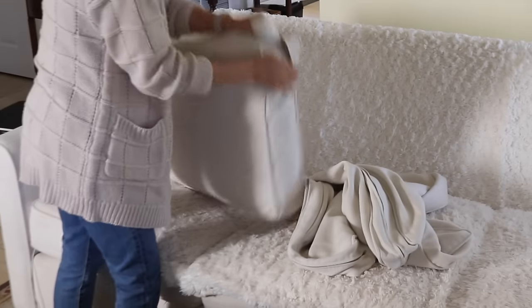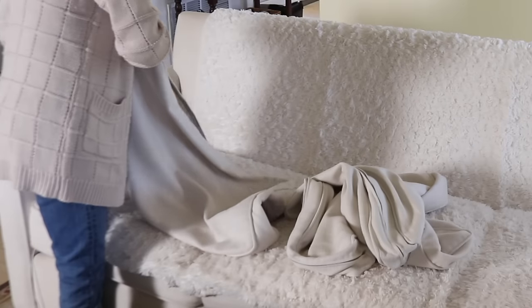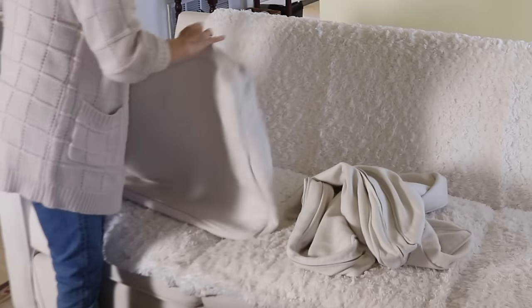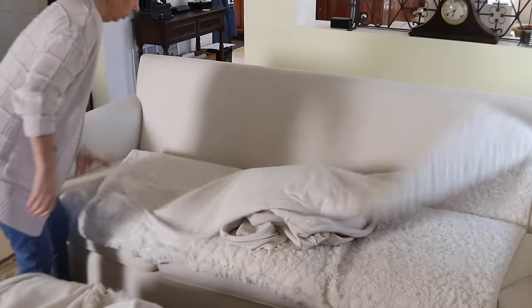And I got started with pulling off all the cushion covers on the sofa so that I could get them back on in the same day. And the covers are machine washable in cold water, but they need to air dry, and even on the warmest days, it takes all day for them to dry.